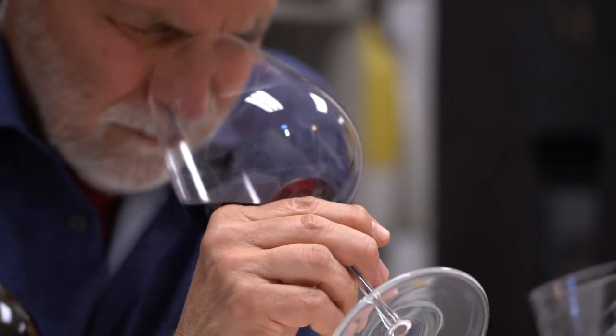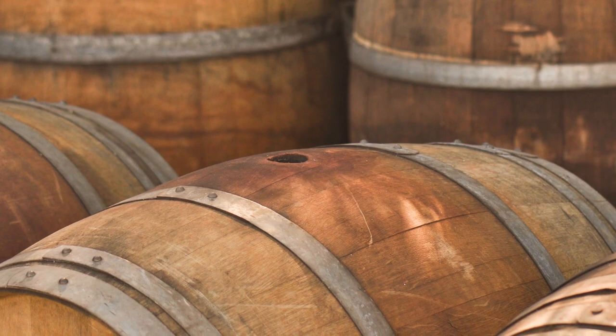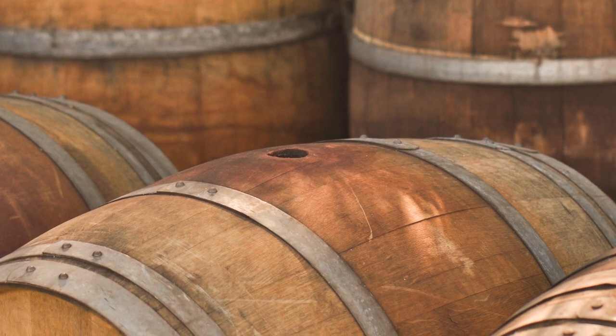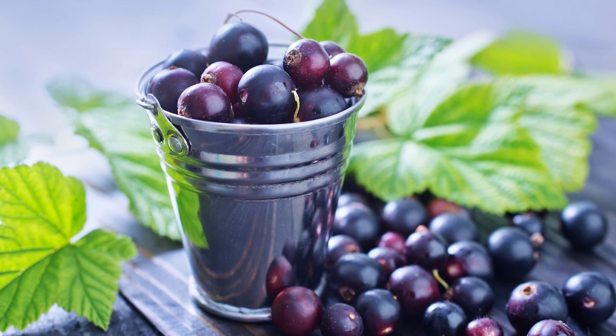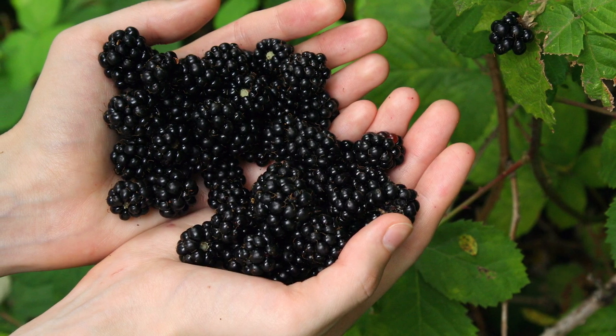This is pretty. Do a little bit of oak aging on here, so you get a little bit of that sort of spice from the oak to go with nice black currants, cassis, black cherry, blackberry. Pretty nose. Let's taste.